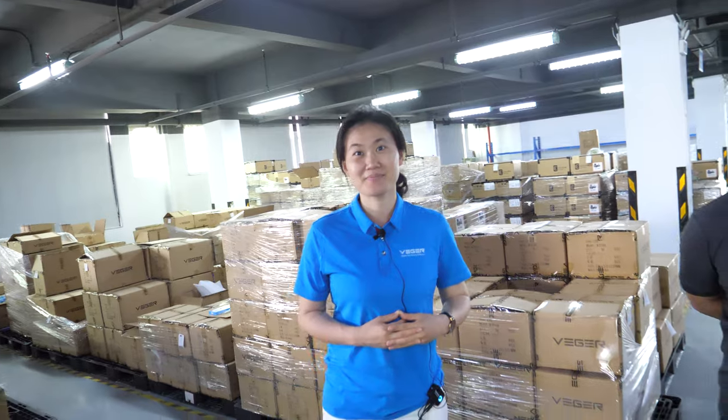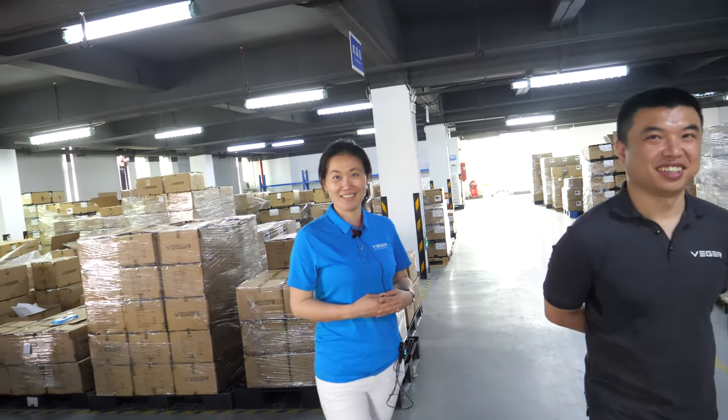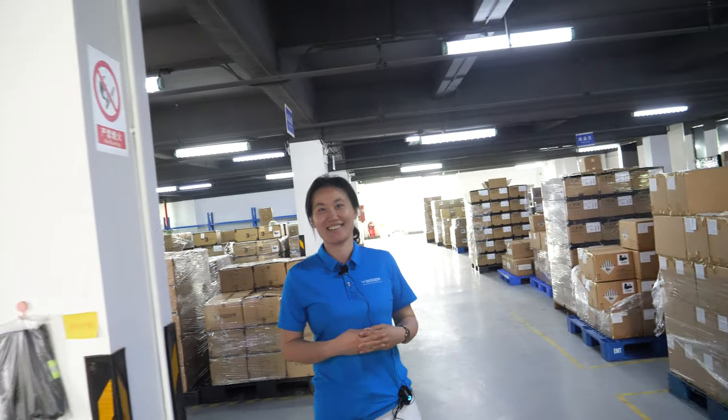Everybody in the world needs a power bank. This is every 8 billion people. Everybody needs to buy at least one every year. This is a huge market, in fact.